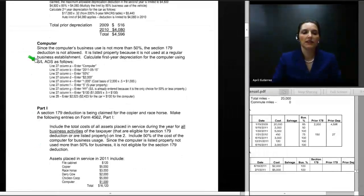Now for the computer, since the computer's business use is not more than 50%, the Section 179 deduction is not allowed. It is listed property because it is not used at a regular business establishment, and we're going to calculate first-year depreciation using the straight line method and alternative depreciation. The half-year convention still applies, and ultimately we end up with a cost of $2,000 multiplied by 50% gives us a cost for depreciation of $1,000. So ultimately we end up with $1,000 over 5 times 50%, or $100 of depreciation.